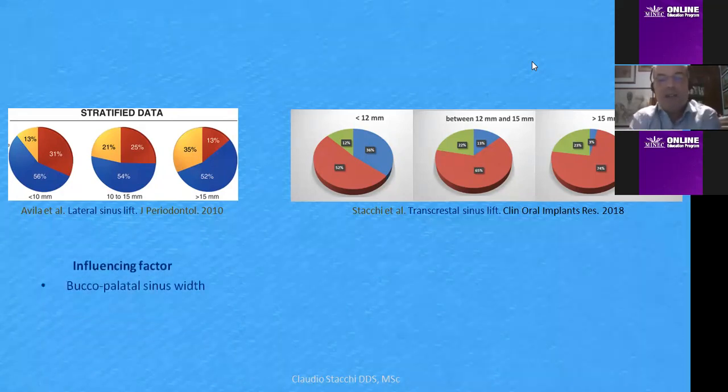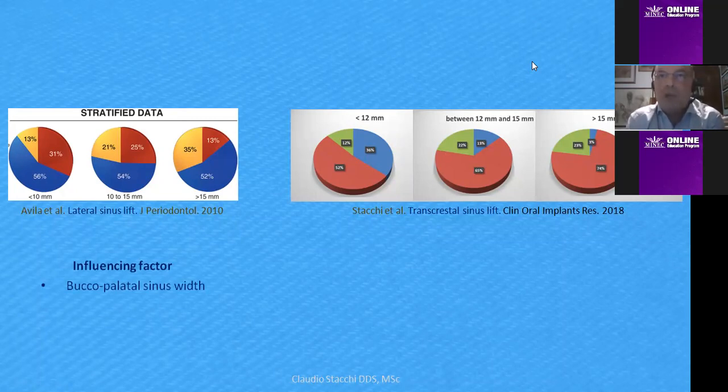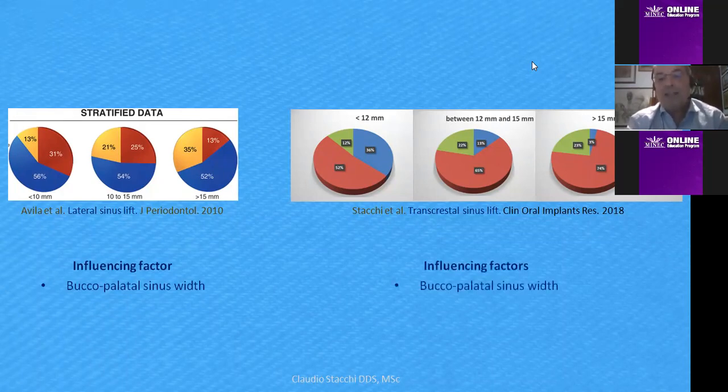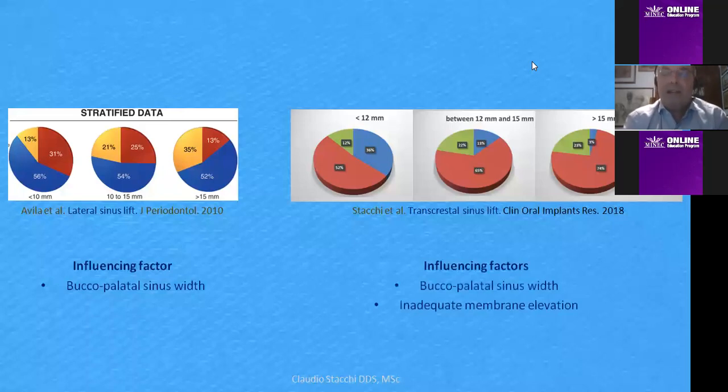Why? Because the biological influencing factor, the buccopalatal sinus width, works the same irrespective of our technique, lateral or crestal. So we pay. The wider is the sinus, the less bone you have. But Gustavo, with the lateral, also in very wide sinuses, was able to elevate properly the membrane from the medial wall because he did it manually, of course, because he did the lateral. We weren't able, because using the crestal approach, the biomaterial is not effective in elevating in a correct way the membrane. So you have no bone contact between the graft and the bony walls. So we pay for crestal, of course, the biological problem of the buccopalatal sinus width, but also the technique which is not effective in reaching an adequate membrane elevation.